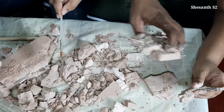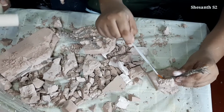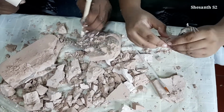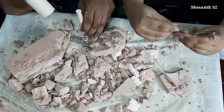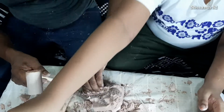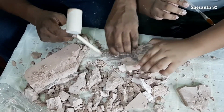Yes. I'll go and keep on removing the leg and soaking it with the water with the brush. And it should be good now. There it is! I've got the leg out! Okay. Very good.